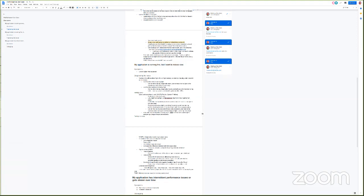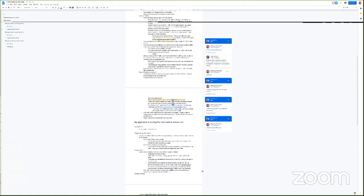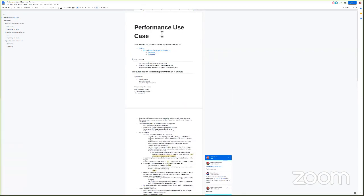Sorry, which document is it? The document you are presenting. Which document? The document you are presenting. Oh, this is the performance use case that we discussed in the past 4 deep dives, I think.